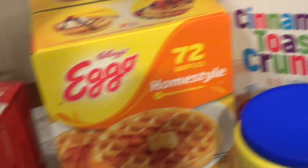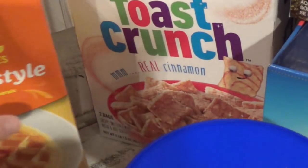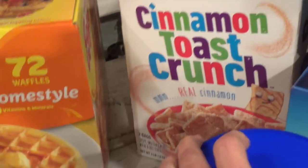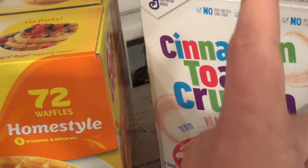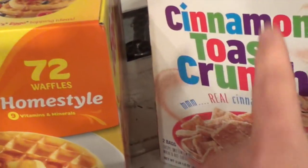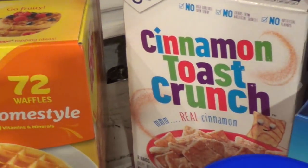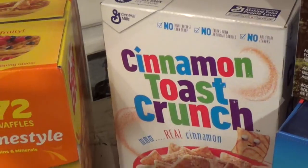They like that. This one was on sale. I don't usually buy this because I think it's nothing but sugar. But once in a while I will let the kids have it, especially at Costco, when I believe it's either $6 for the box or $4, one of those prices. But it is currently on sale.